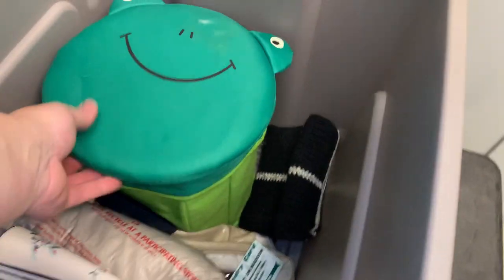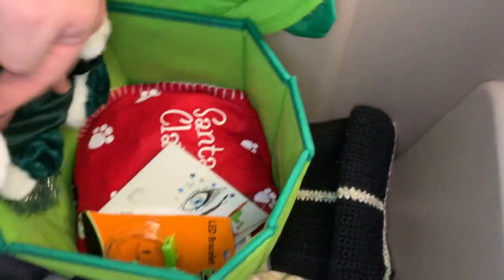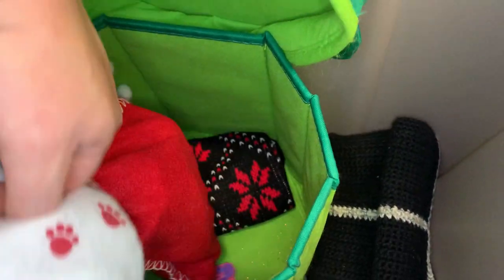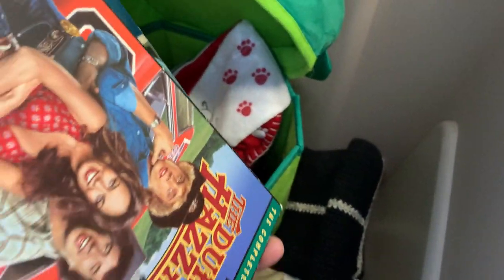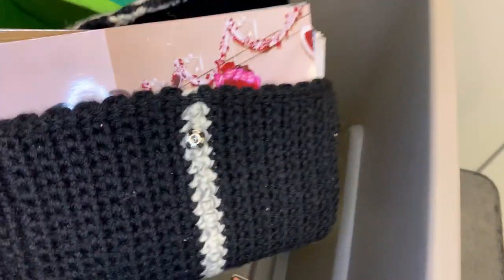Another umbrella for my collection. Looks like wedding photos. Could be returned back, of course. What's this little treasure trove? Looks like cat toys. Yeah, cat toys. This lady had a cat, you know. DVDs. What's this over here?